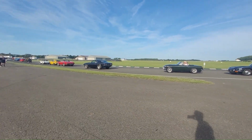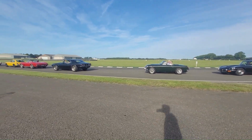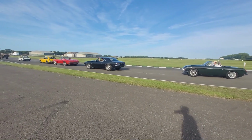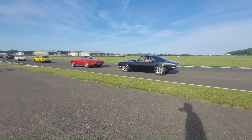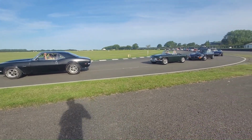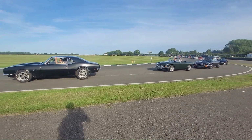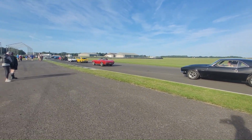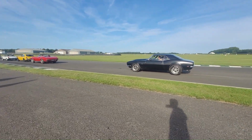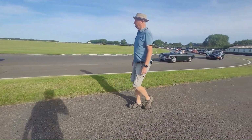So there's a Chevrolet Camaro there at the front, and in fact I think that might be a Corvette in front of that. This bit's a bit slow because they're trying to get them all in, but you'll see later there's just two marshals doing this, but they did a good job getting everyone in and lined up. So yeah, there's the Camaro.